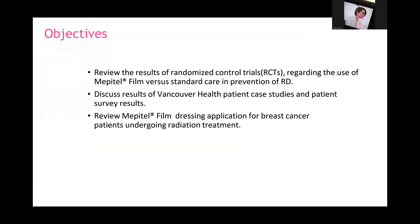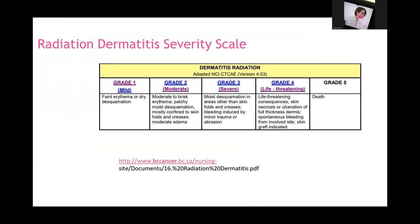Originally I was going to share some of the work, but I think most of the previous speakers have talked about the work of the randomized control studies. So let's put the next slide forward and we'll look at some of the activities in Vancouver. This is again the scale that we use at our BC Cancer Agency. My efforts were all focused on our patients only experiencing grade one, sitting in the landscape of grade one versus anything further.